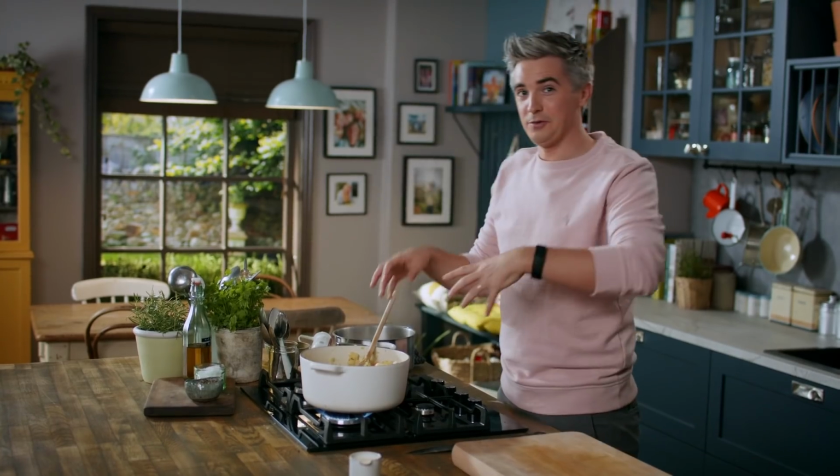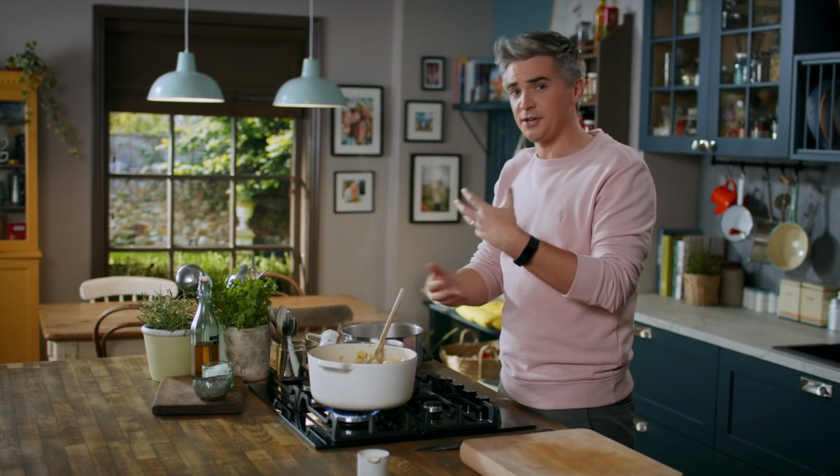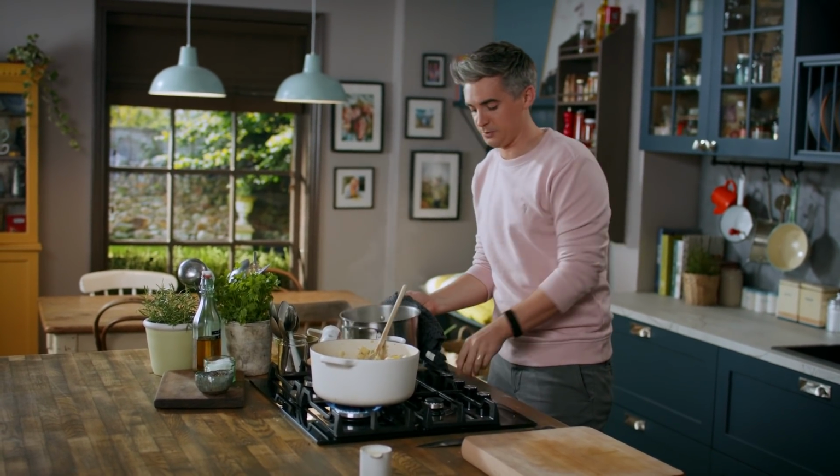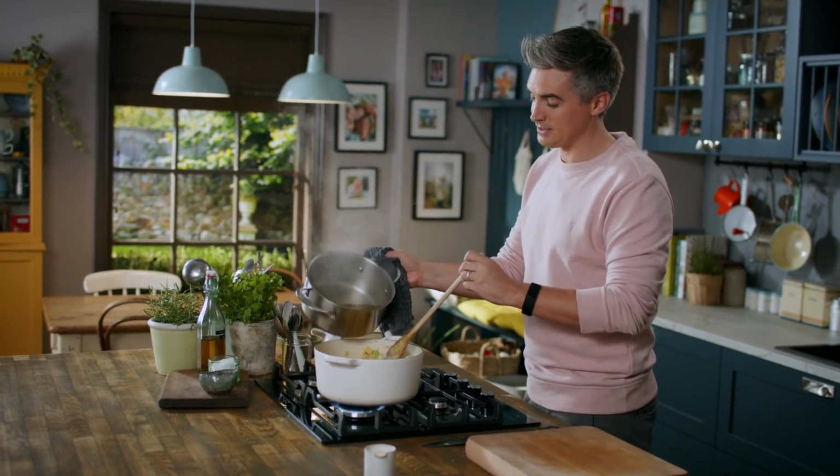Okay, now we are cooking. We've got all our ingredients in there. It's all starting to soften down, but I want to cook out the root veg. So I have some vegetable stock, which I've just brought up to a nice simmer. We're going to pour that in and bring this all up to temperature.